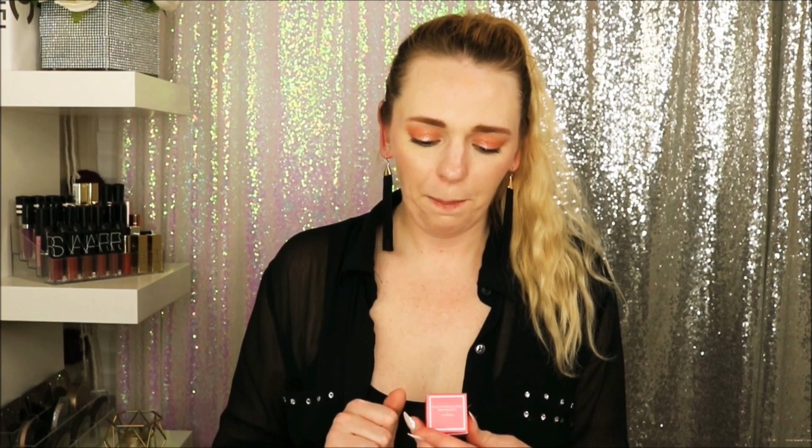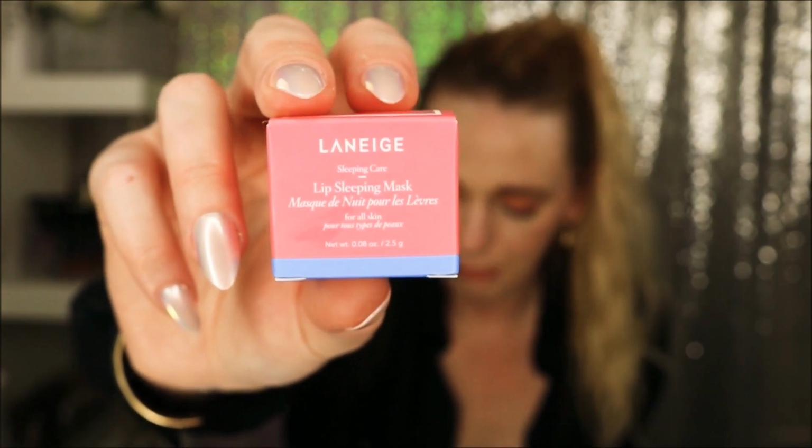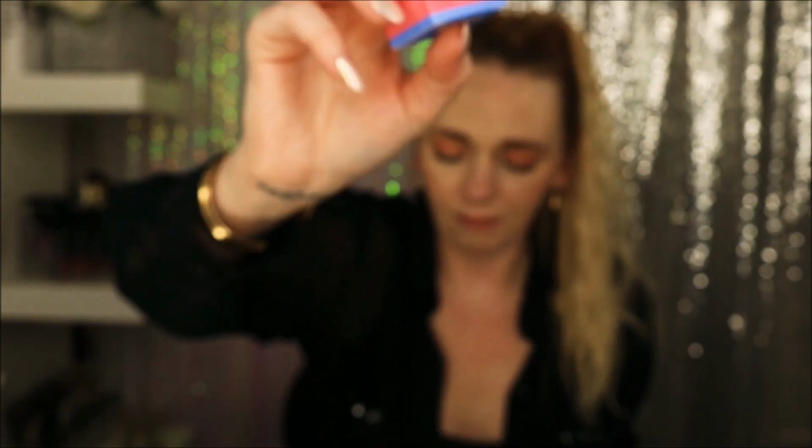Alright, the next product, this Laneige Lip Sleeping Mask in Original Berry. This lip mask is the bomb. I have a full size, so this will be going in a giveaway. This is such an amazing product.